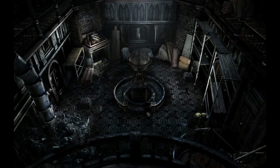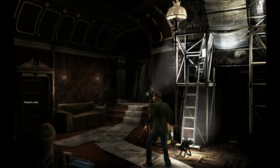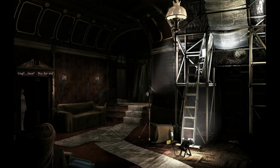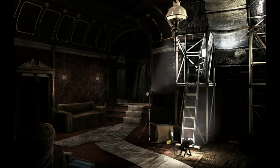Blast. Damn. What's all that noise? Greg, Steve, was that you? Hey, Greg, Steve, what the heck is going on here? She's disappearing into the hall. Now full speed to Victoria.